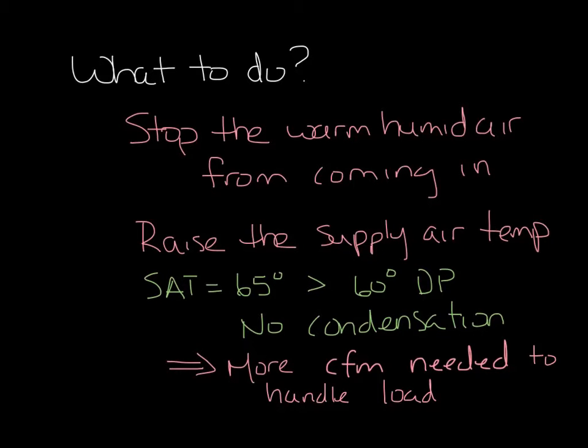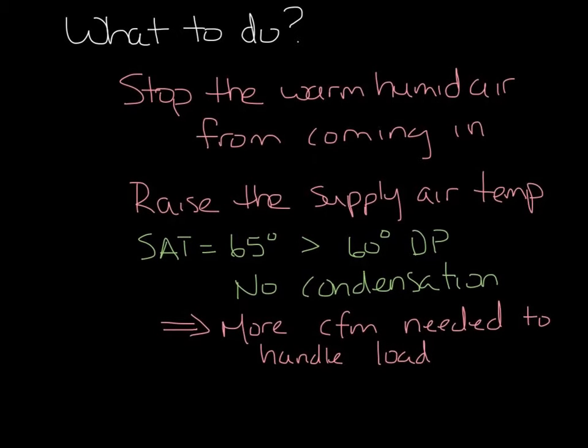I need a little more room here. If this isn't an option, another solution would be to insulate the diffuser so that it can't get as cold as the supply air blowing through it.